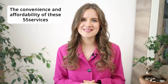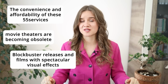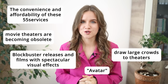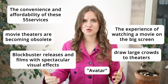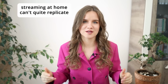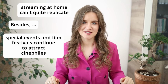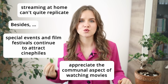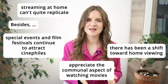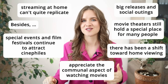But that doesn't mean that movie theaters are becoming obsolete. Blockbuster releases and films with spectacular visual effects, such as Avatar, still draw large crowds to theaters. The experience of watching a movie on the big screen with high-quality sound and picture is something that streaming at home can't quite replicate. Besides, special events and film festivals continue to attract cinephiles who appreciate the communal aspect of watching movies in theater. So while there has been a shift toward home viewing, movie theaters still hold a special place for many people, especially for big releases and social outings.